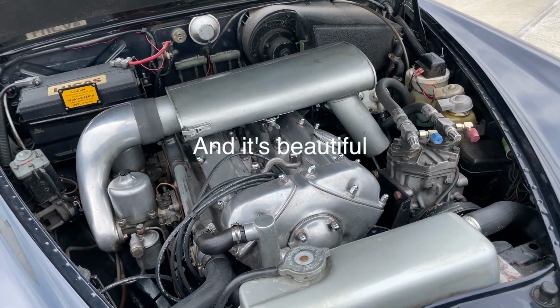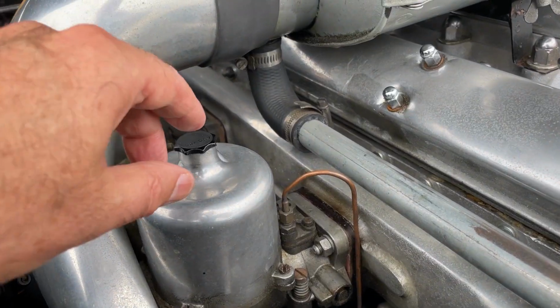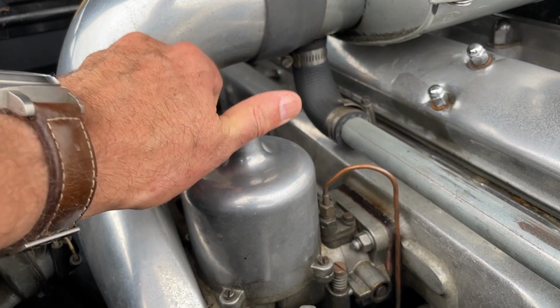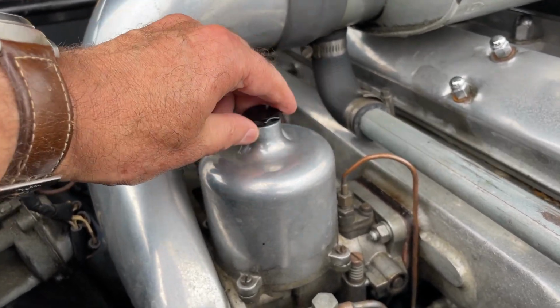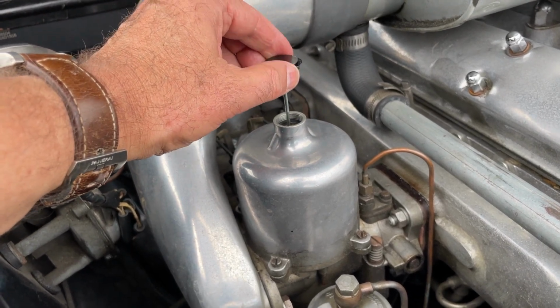The 420 shares the same powertrain as the E-Type, the fabulous 4.2 straight-six engine, which is a great, solid, and durable engine with the famous SU carburetors. I like to check the dash pots and make sure they're topped off because it makes me feel like I'm doing something, and that's basically the extent of my mechanical skills.